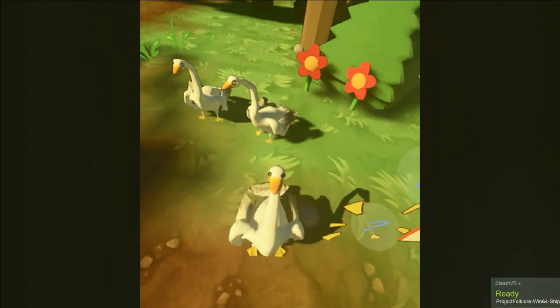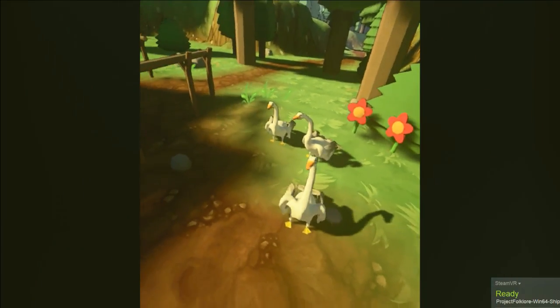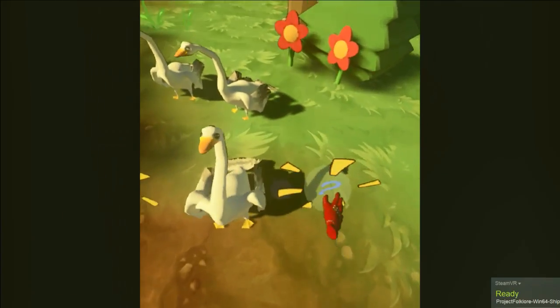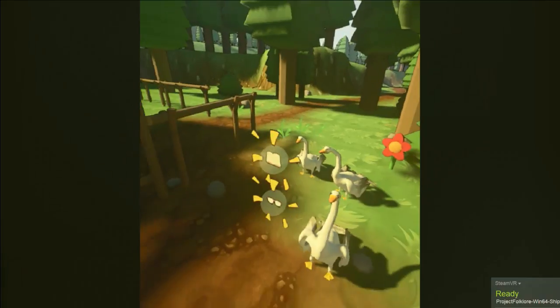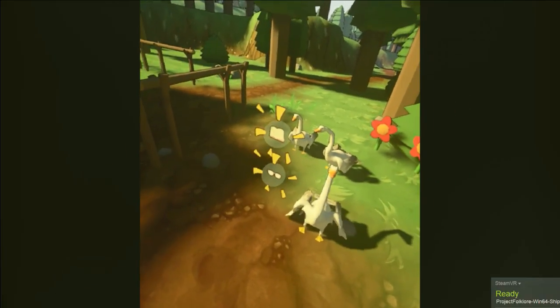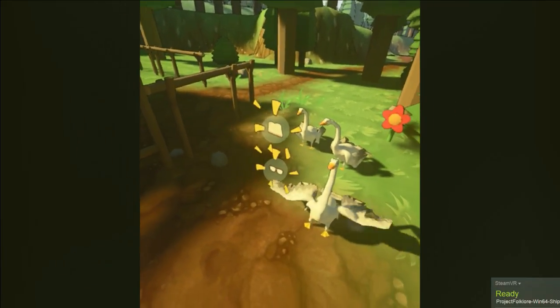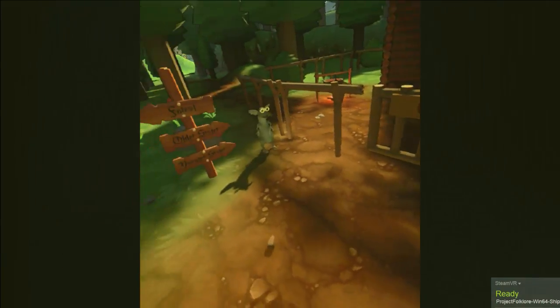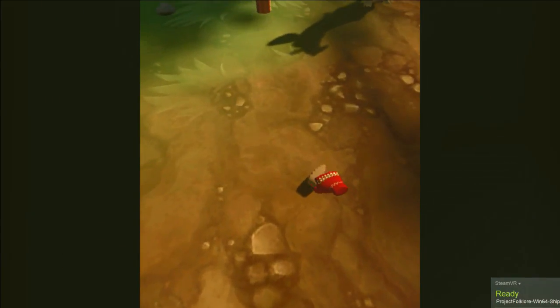Is my brother here? Quack, quack. Where did you take my brother? Quack. Well, he's trapped in Baba Yaga's house. But don't go over there. Baba Yaga is very dangerous. Quack.